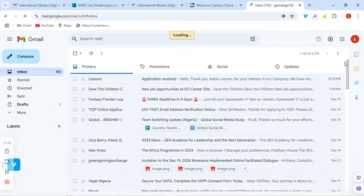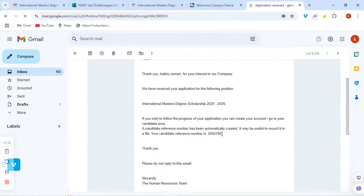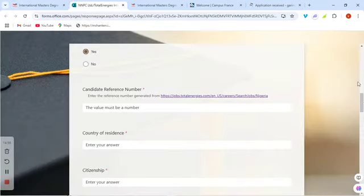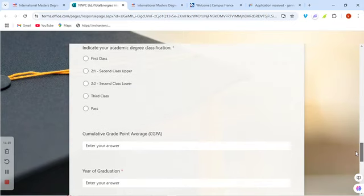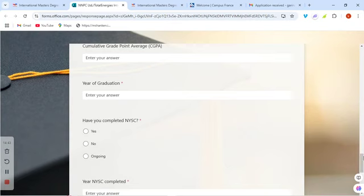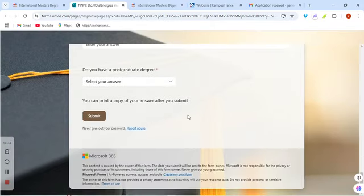Let us check. So this is the reference number. When you get this reference number, you copy it and you come back here. After you fill everything, you put the reference number here. After I put the reference number, you select the class of your degree and you put your cumulative CGPA and year of graduation and the rest, and then you come here and submit successfully.